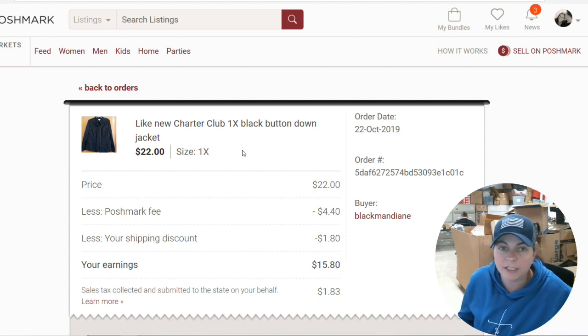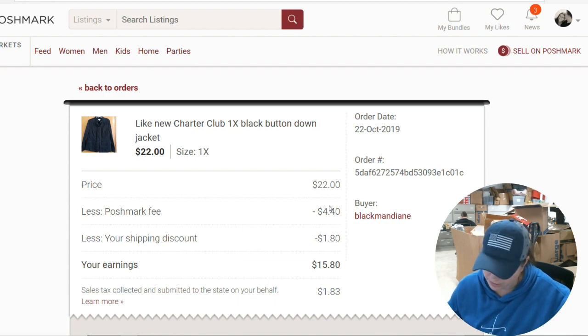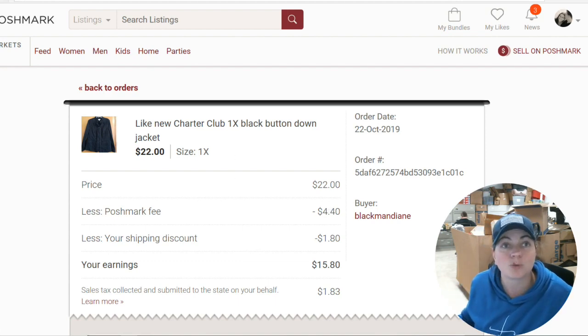And then the next thing I have is a like new Charter Club 1X black button down jacket. $15.80 was an awesome sale for this one. I sold it for $22, made the $15.80, and I knew when they offered me this price that it was going to be a really good deal, so I went ahead and did that. I only have $2 invested, and so $13.80 is what I made on this one item.